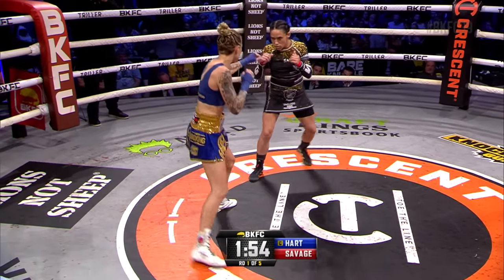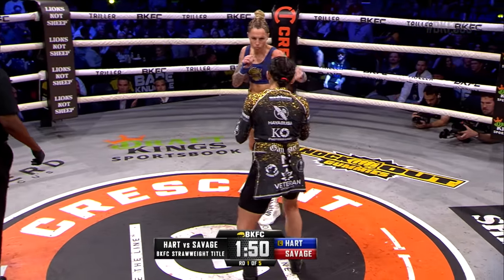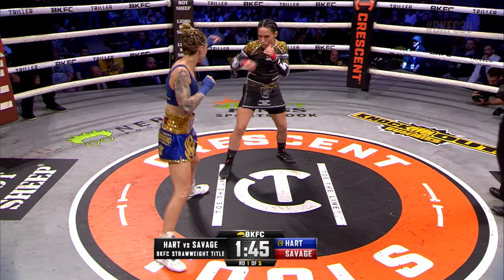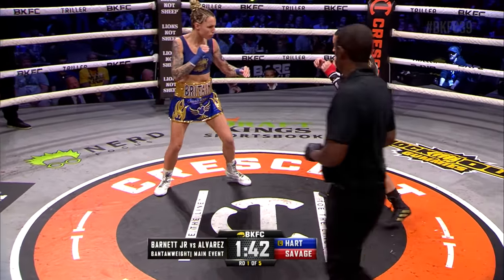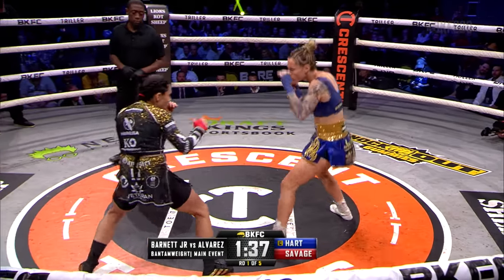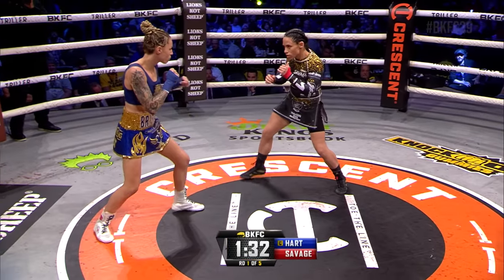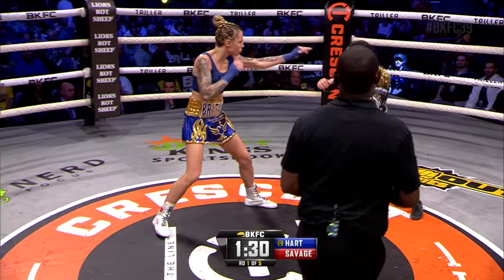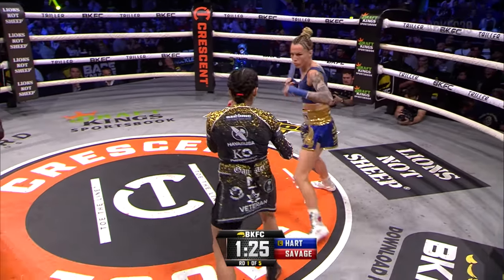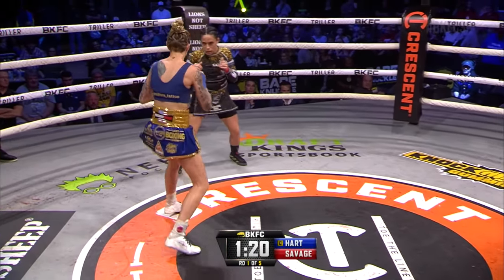Blue trunks for the champion Britain Hart, black trunks for Jenny Savage. With all the animosity, a relatively muted start off of scratch for both fighters. And Sean, this could be a very technical fight. With all the animosity, these are two really technical, really accomplished, talented fighters. The fighters sharpshooting the jab, trying to set range. 30 seconds already gone in round number one. You hear the disquiet from this Virginia crowd. See if that impacts Britain Hart in her home state.